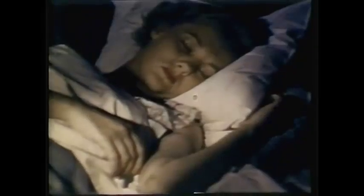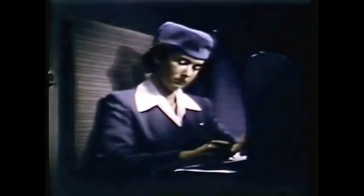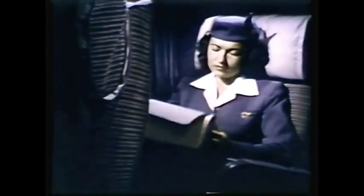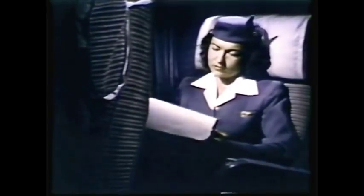While you sleep, an important job is being done for you. Your stewardess is checking over your international papers, making sure that nothing will be wrong with your passport or your customs clearance when you land in the morning. She's working to save time for you. She knows that you're flying to save time for yourself.